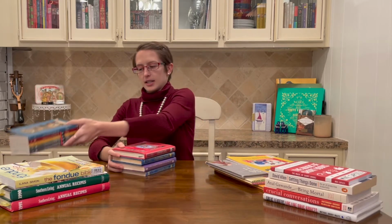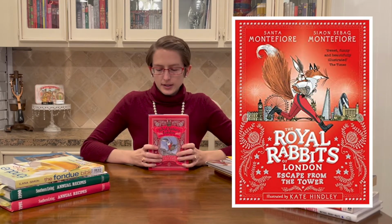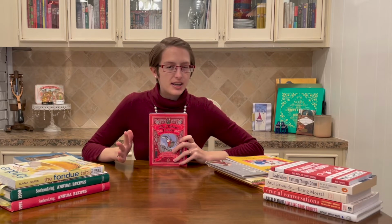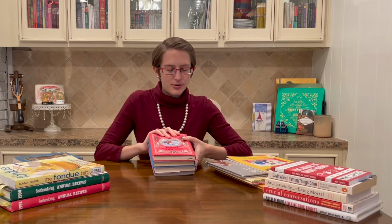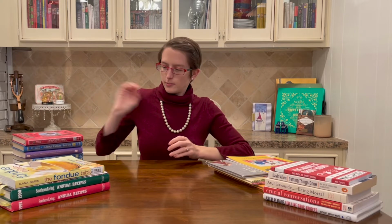Then I also got this set, The Royal Rabbits of London, a set of 4. I became acquainted with this series, though I've never actually read it. When we were in France, I was in a used bookstore, and they had the second or third in the series, so I purchased it in French. It was a good price. I came back and found them in English too. Now I have the whole series, and these are in English, but I'm going to be collecting them in French as well to build out the series in French. That's excellent. Moving right along.